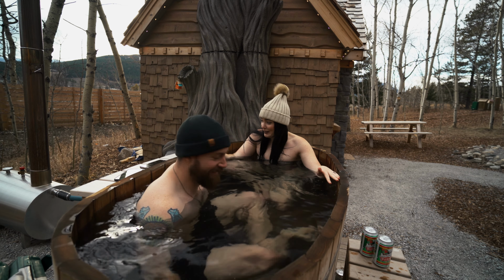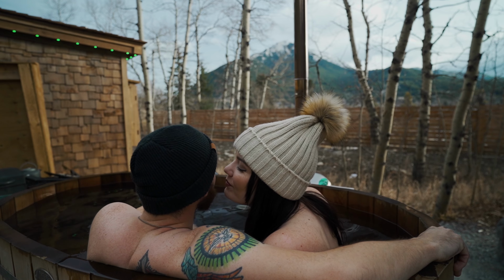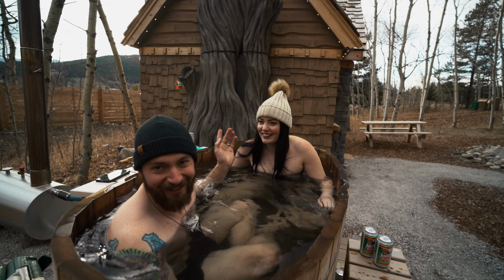I think I've thought of another favorite thing about this place. You asked me earlier. It's the view. We get to sit in this hot tub and there's Turtle Mountain right behind us. Yeah. Guess I picked a bad angle for the camera, but you can see the cottage at least.